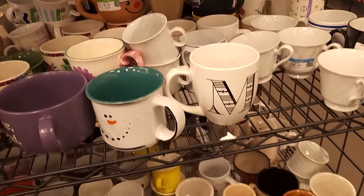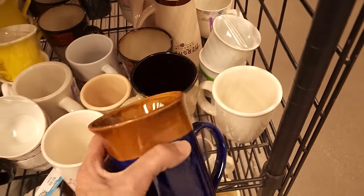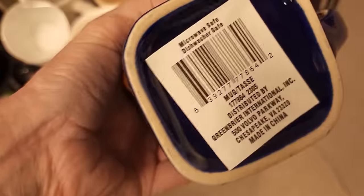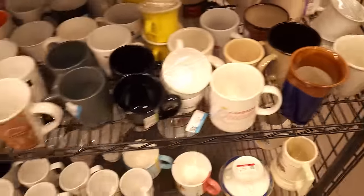All right. Any mugs speaking to me today? I don't like the glaze at the lip of that one. Otherwise, I really like the color of this mug. It was like a dollar store mug for $1.99. I guess it's like now the $1.25 store.